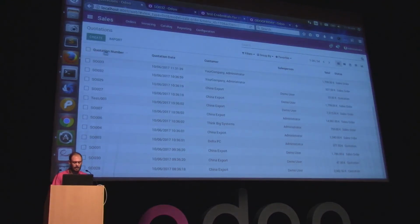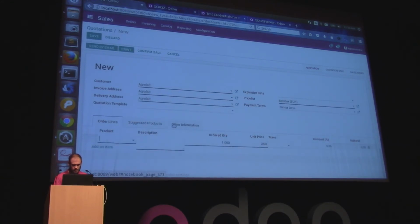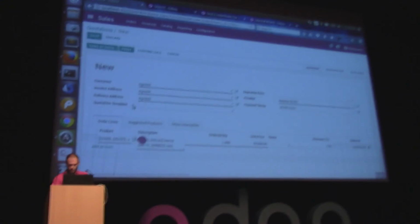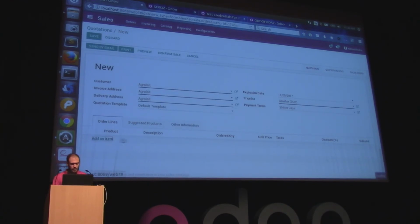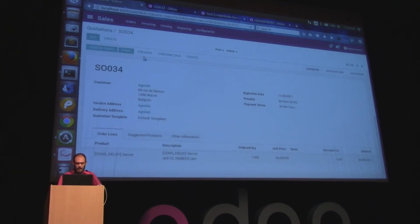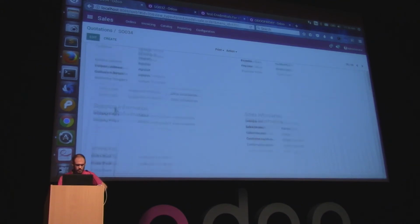I'm the salesman. I quickly create a quote for one of my best customers, selecting some products. A server, for instance. No, I will first select a default template. So a quotation template comes up with default products in the quoting interface, and with a very neat layout to pay and sign online. I will demonstrate that right now. This is my quote. I will send this to the customer, and here is what the customer will see. So he will see that button, accept and sign online.